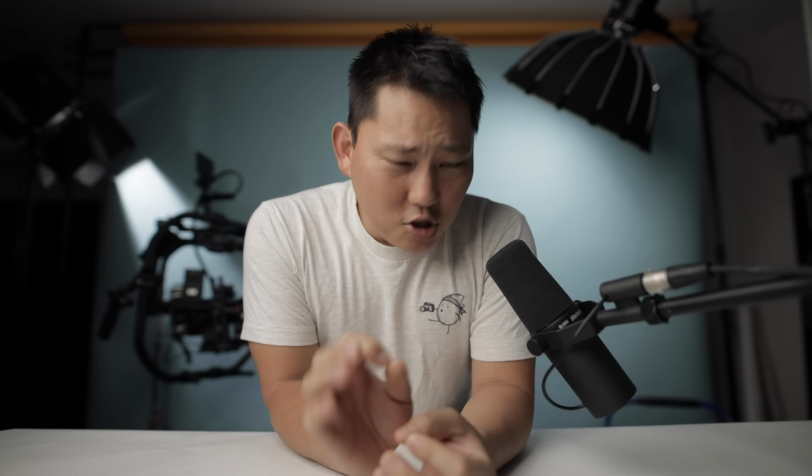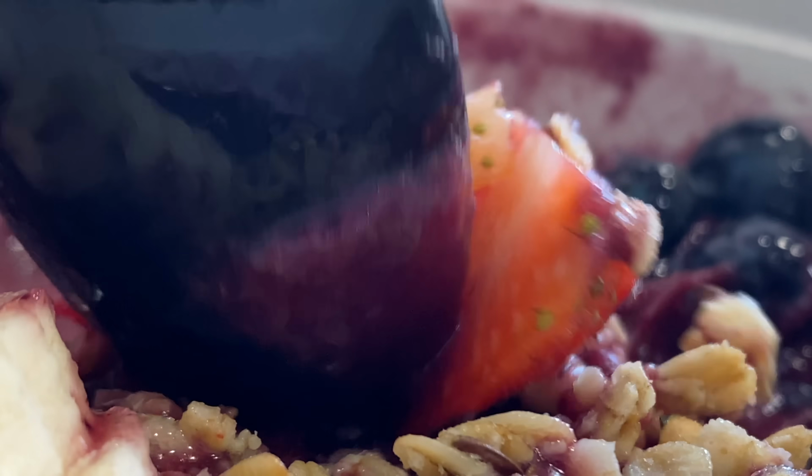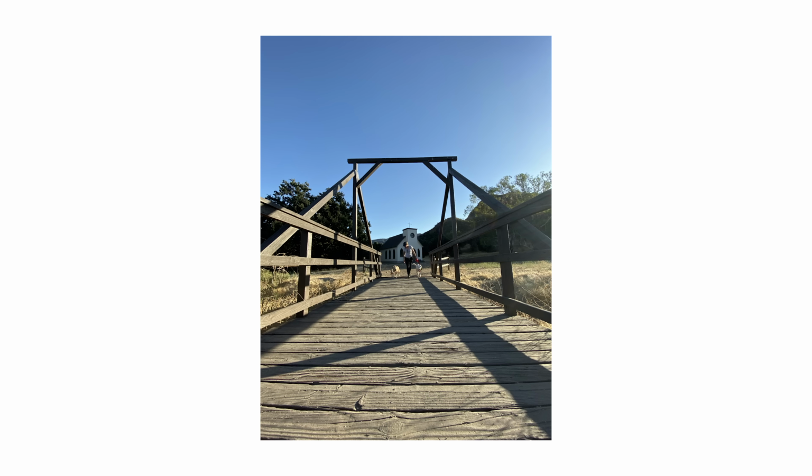The telephoto lens is also the way to go if you're trying to get some of those super close-up macro shots too. It does a pretty good job with that. And you could very quickly switch between the different lenses while recording, which is nice. I'm not much of a photographer, but let me just play around, see what happens.